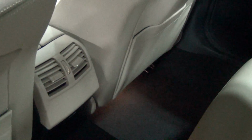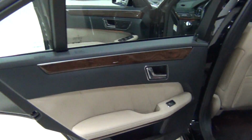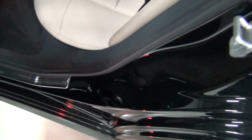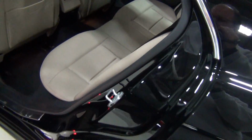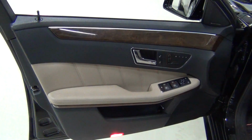And the carpeting looks great too. Just in excellent condition overall. Wow. Very, very clean. Here's the rear driver's door. Just beautiful. Okay, and I'll show you the front of the vehicle. This is the front driver's door.